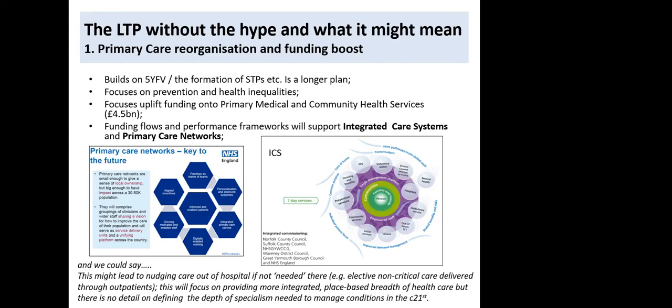Now, throughout this presentation, what I've done is, in italics, put our interpretation and our opinion really based on what the long-term plan is saying. So if you see italics, we're taking what the NHS has said and we're interpreting it. And I have used the King's Fund and one or two other commentators in doing this. So we could say here that this leads to nudging care out of the hospital if it's not needed there.